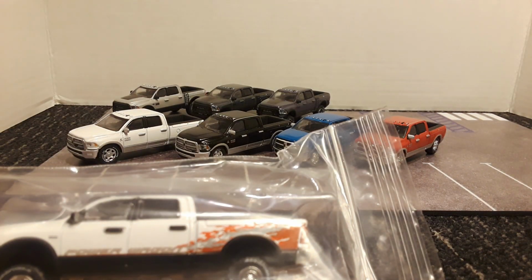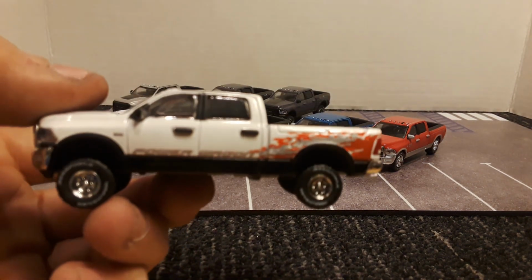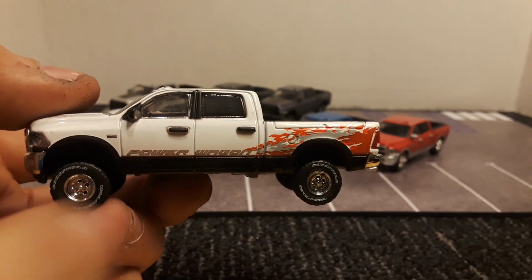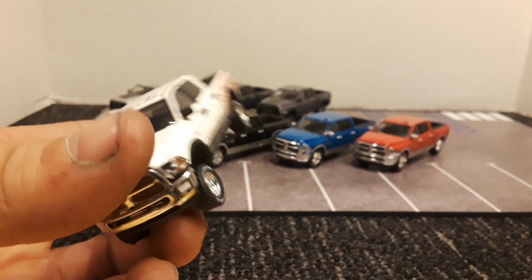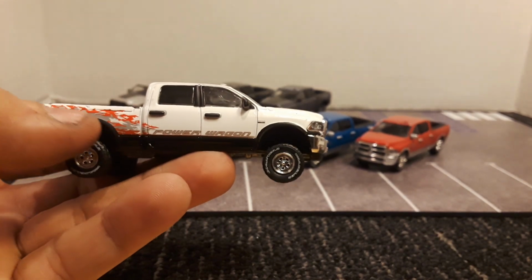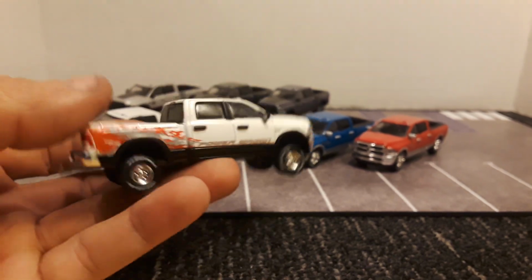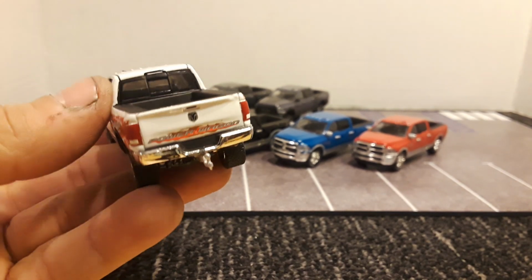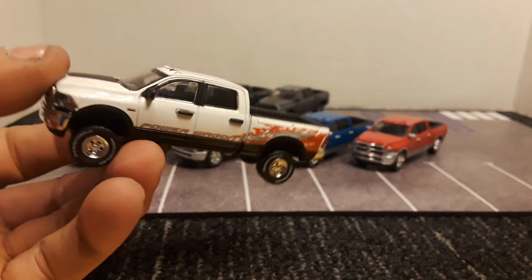We'll start out with the white one that's already open. Now I remember seeing a Power Wagon with this same paint scheme on it. It was blue. I worked with the person and they had one of these, and they bought it brand new, and it was blue with this same paint scheme, Power Wagon. And then they put a lift kit and big mudders under it, and it was a really nice looking truck. They kept really good care of it. They had it for a long, long time.